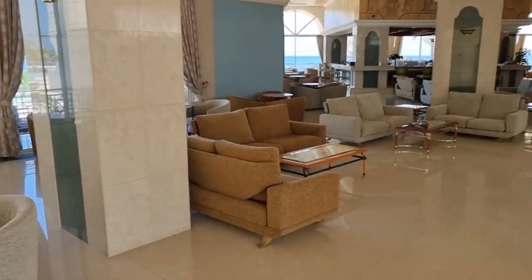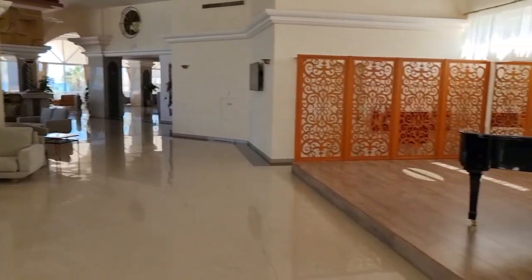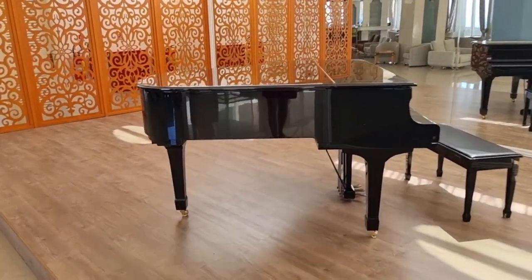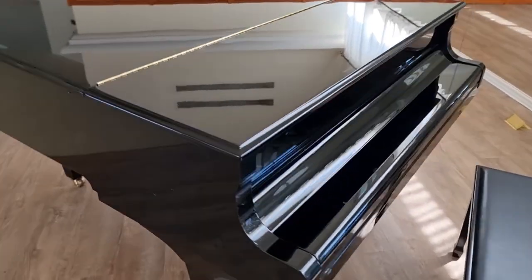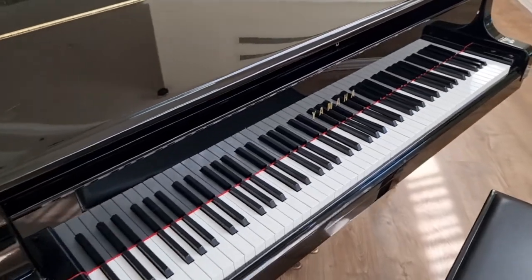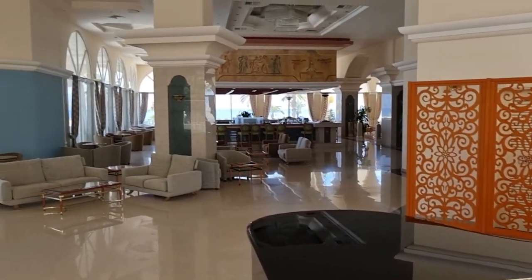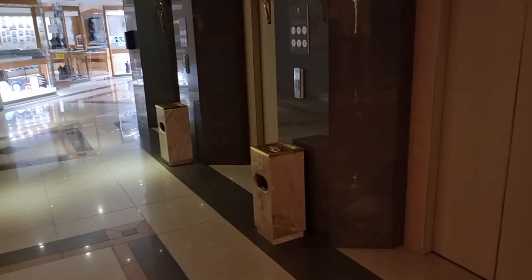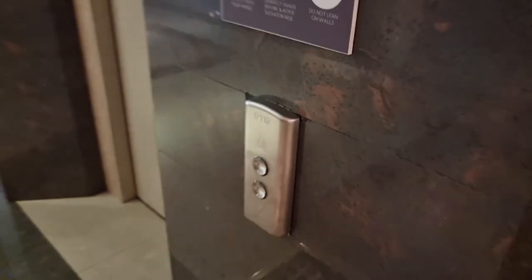Still the lobby bar. Over there you have the bar, and here you have a very nice piano. So if you know how to play, you can come and play here. It's Yamaha. Let's go into the room now to see how the room looks like.